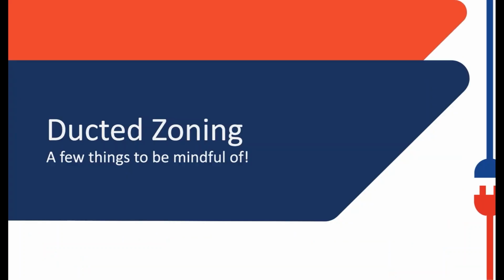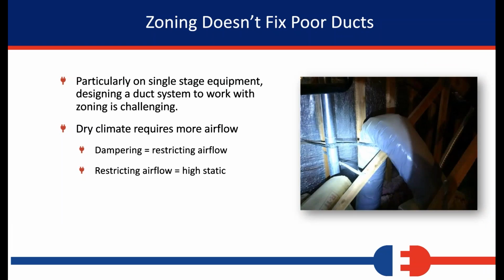So, ducted zoning. A few things that you need to be mindful of with ducted zoning systems. A lot of zoning systems were installed back in the day on single stage equipment, and I'm from back far enough in the industry that I remember that's all there was. I remember having the first meeting with the distributor that was selling us the equipment, and they were bringing out this amazing new technology called two-staged equipment. We were going, wow, 2 stages? You can do 2 stages? That sounds really cool. So then we have a high and a low. That will be perfect for people that want something when they need less and have something when they need more, right?